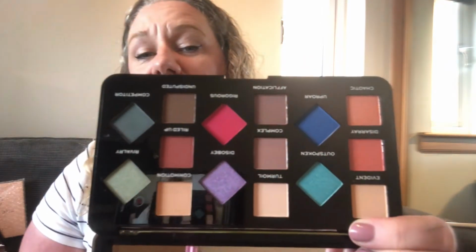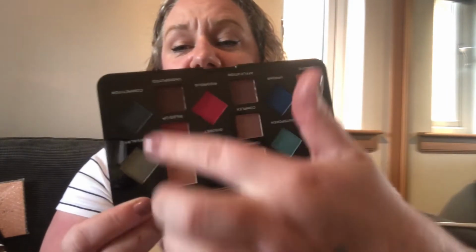This is my iHeartRevolution parental advisory explicit content. It's a Pandemonium pigment palette. Yeah, they've done some amazing palettes, haven't they? This one has not been used. However, I will use the colours down the middle, and I might use the colours here as just a little pop of colour under the eyes. So it's definitely a keep.